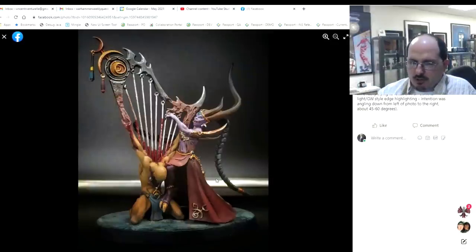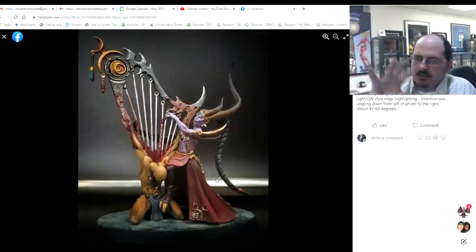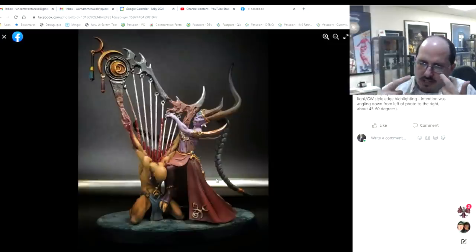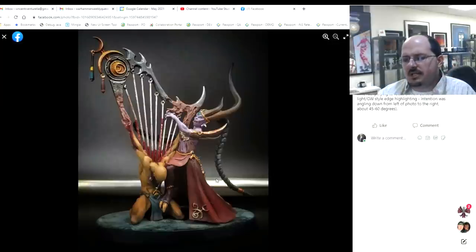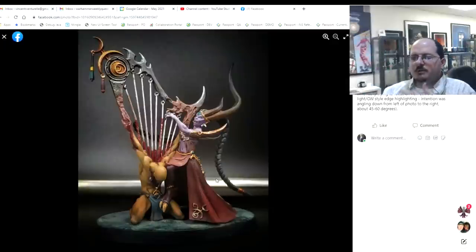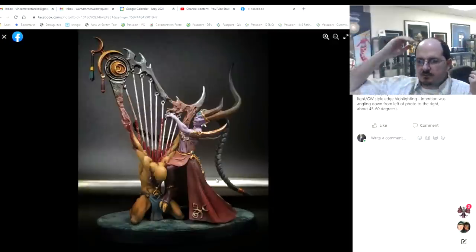Contrast in general across the whole piece, her leg, her dress, her hair, everything. The horns themselves need more. If you're going to go light to dark, then I need more bright down here at the base of the horn. The skin itself and her features need to be caught out more. Her eyes need to be painted. The skin itself on the human, Mr. Harp down there, again, more reds and purples to show bruises and depth of shadow and color, cold shadows, warm highlights, clear is what you're going for.